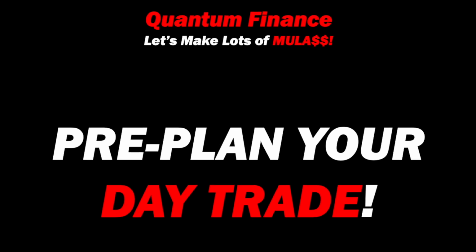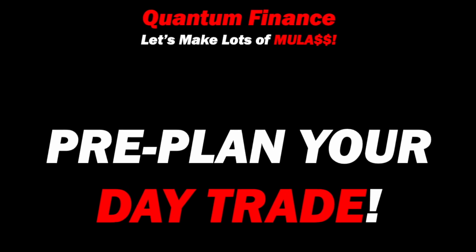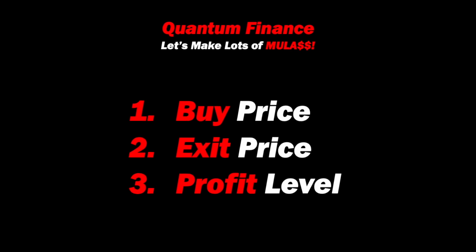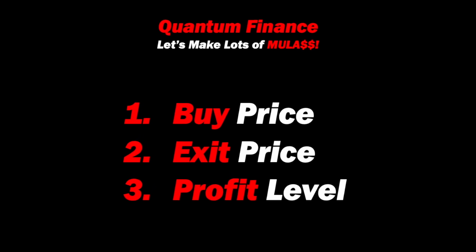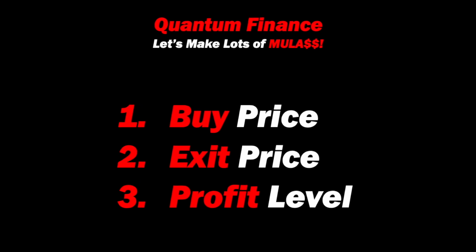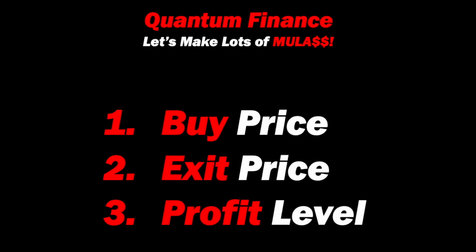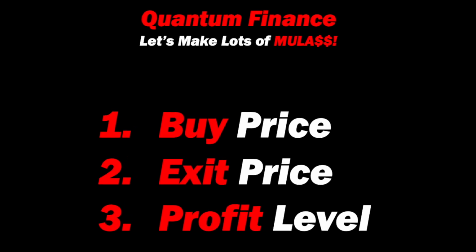First, I would identify and draw out the support levels and the resistance levels. Then there are 3 key areas that I would focus on. 1, my buy stop limit order price. 2, my stop loss price. 3, my exit price to lock in my profit. This one's a little more tricky as it will depend on your trading objective or greed.